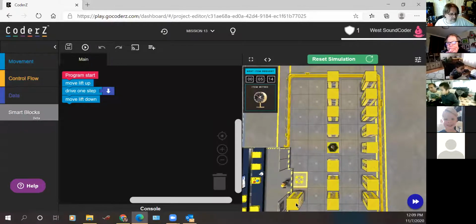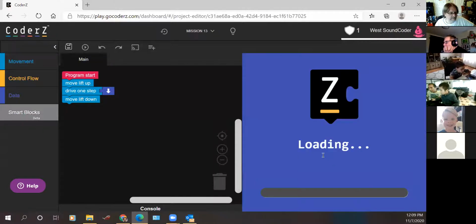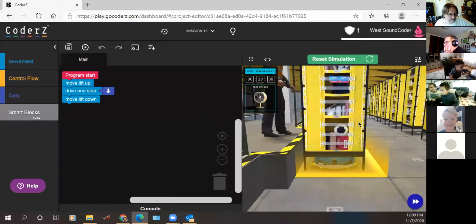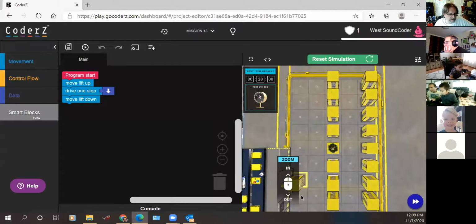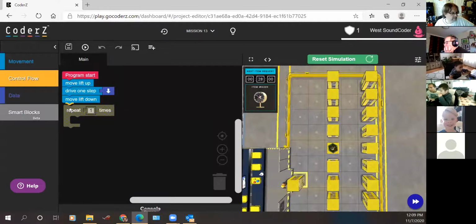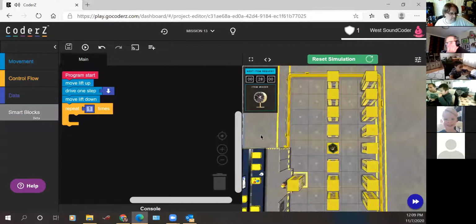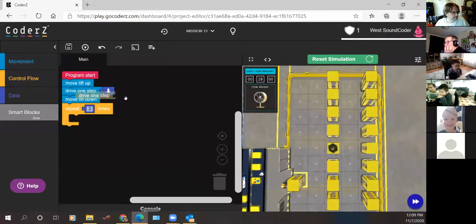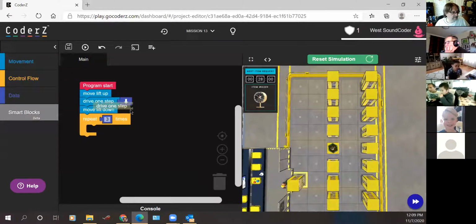So I moved the pod. Let's reset the simulation. So that's only the first part of it. Okay. So we're gonna move that, drop that down. Then they want to go get that thing. And I move. Ah, there you go.